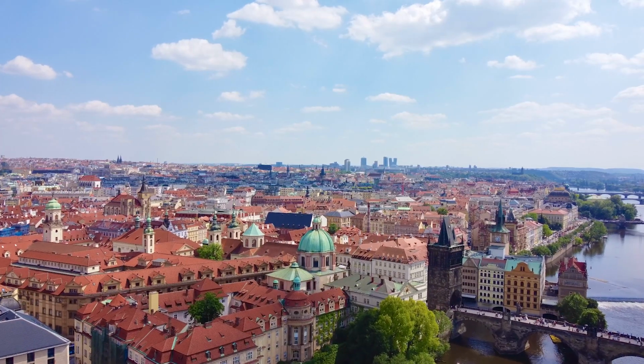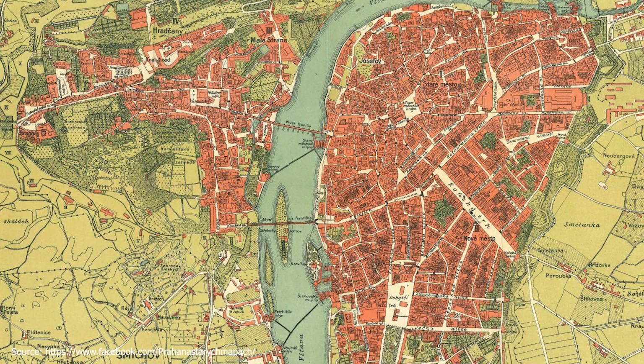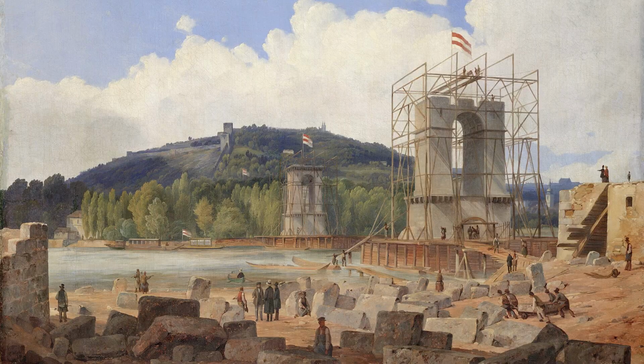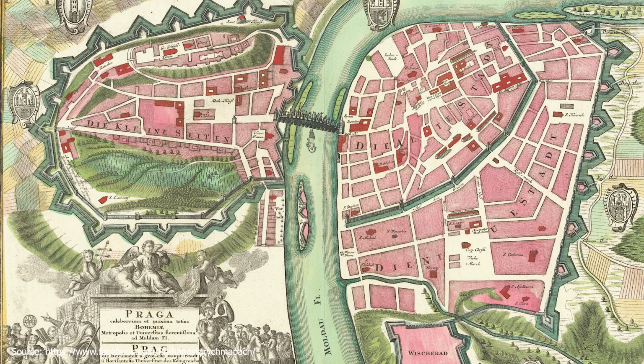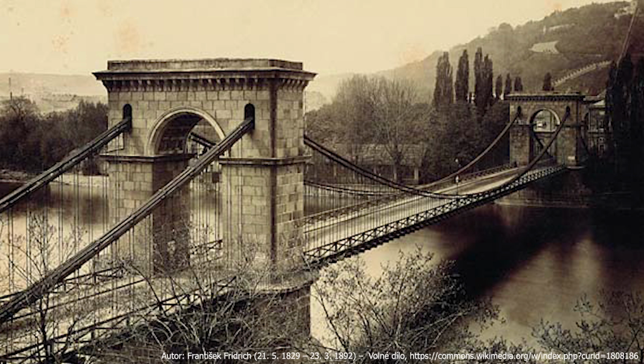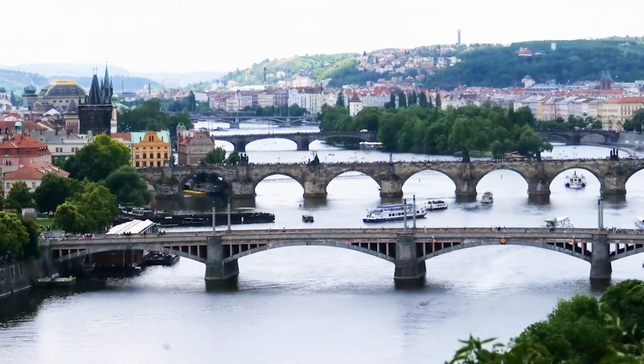Just to emphasize how very little the map of Prague was altered till the 19th century, the second Prague Bridge was only constructed in 1841, almost 500 years after Charles Bridge. It was a much needed change for Prague as the traffic was already quite heavy, and other bridges followed suit.